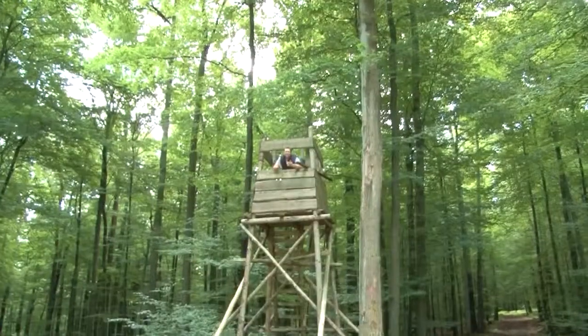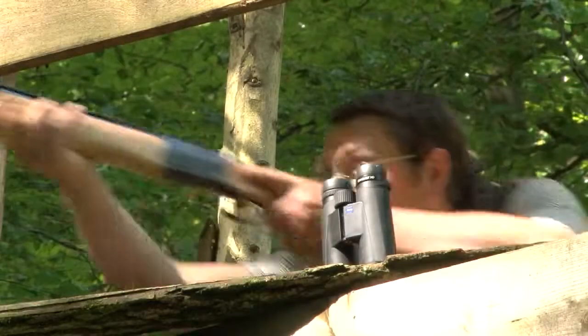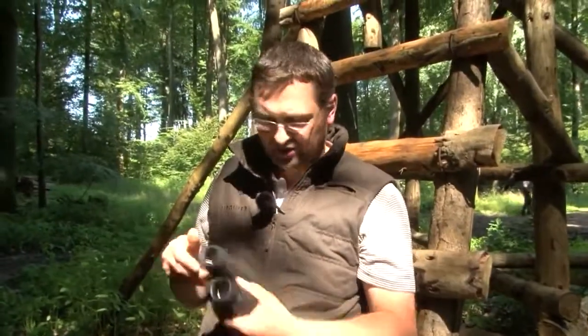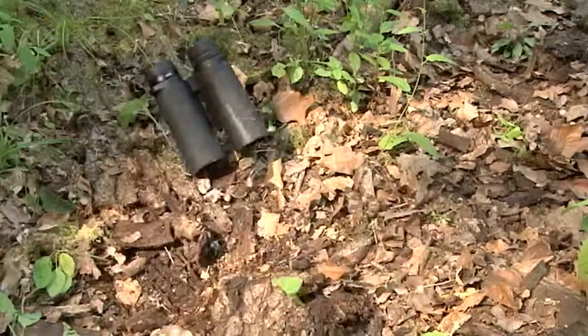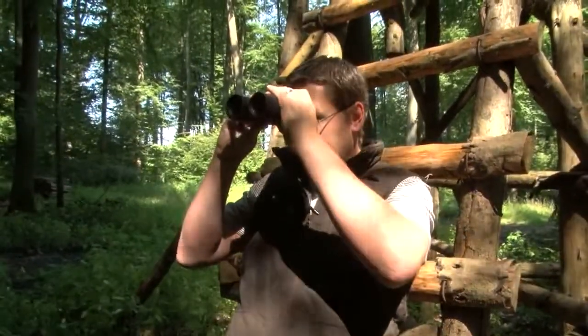I know what you're thinking. How likely is it that you're going to drop your binoculars from the high seat? Well, actually, it's surprisingly easy. Oh, ball. The things you see. So, test one complete. I've chucked these things out of that high stand 20 times for various shots, and so far so good. The eye cups are still working. Focus wheel is still working. I think we're going to have to try a bit harder.